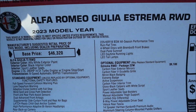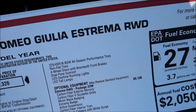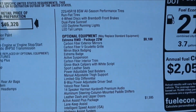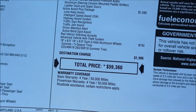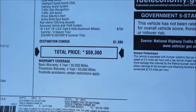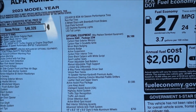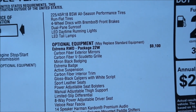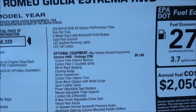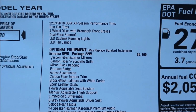Here is the sticker breakdown for the 2023 Alfa Romeo Giulia Estrema rear-wheel drive. We start life at $46,320. After the additional options, we're looking at a total price of $59,360. Now, keep in mind, it's $660 less than the other versions because there's no paint upcharge. Alfa White is a free paint color, so there's no charge for this paint.